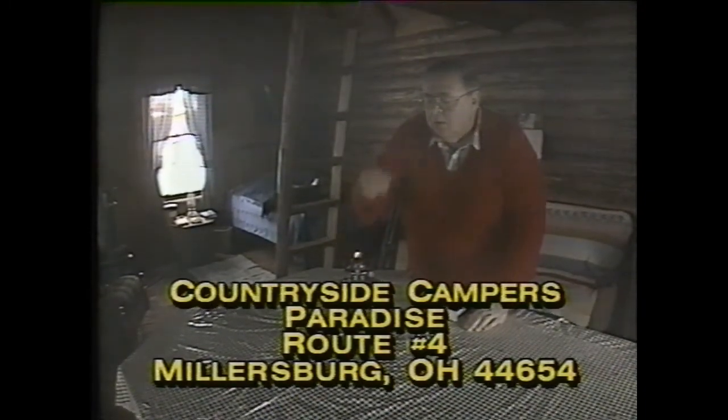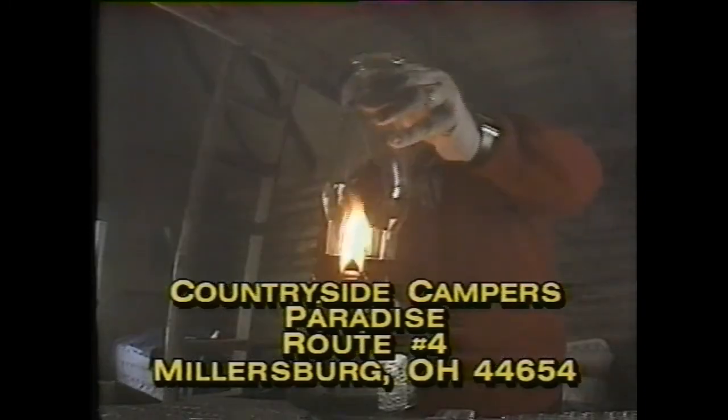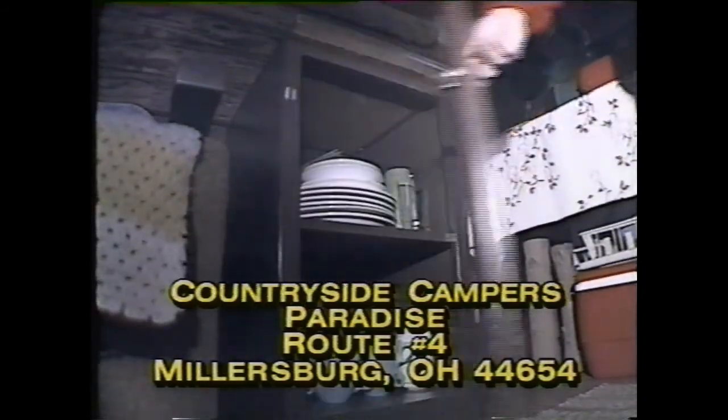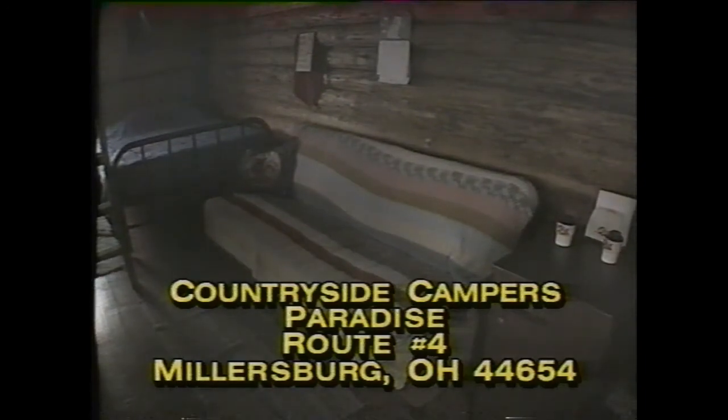No switches to throw here when it gets dark. You light the coal oil lamps with a match. The cabinet in the corner holds your dishes. Lots of places to sleep here. The cabin contains a double bed, a fold-out couch, and in the loft are two more mattresses.